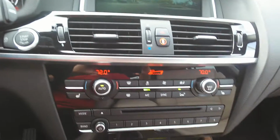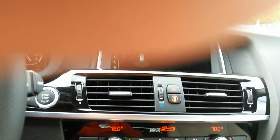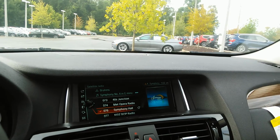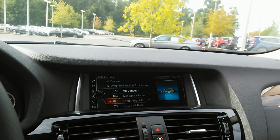And here you got dual climate control, dual heated seats, AM, FM. You have your satellite radio, which I love. Let's see. I'm going to show you around the vehicle. I'm not going to speak too much. I'll get you to enjoy the sound system and the vehicle itself.